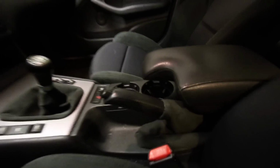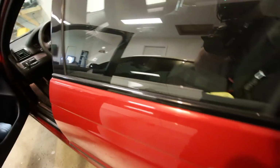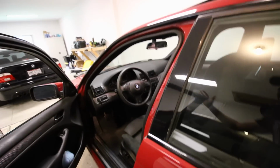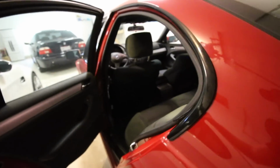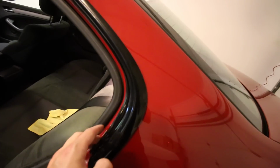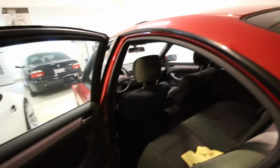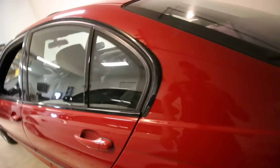So the only way to unlock the rear doors is with the key, which may sound dumb that I'm worried about that, but it would be nice to just be able to do that. So we got some little trim here, but generally everything's in very good shape. It's very straight. It's a very honest car.